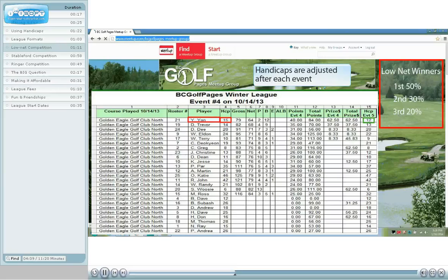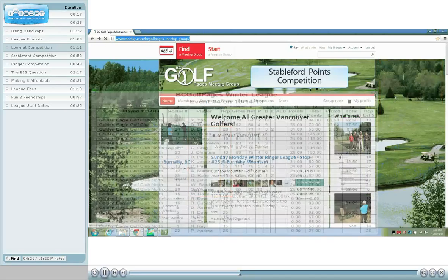You can see that Jan has dropped from a 15 handicap down to a 12. Trevor has dropped from a 14 handicap to 13. And all others that played in event number 4 have had their handicaps adjusted accordingly for the next event.